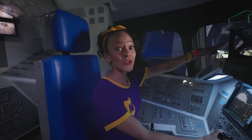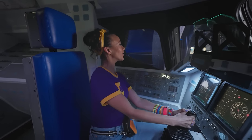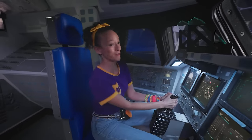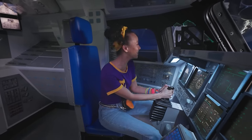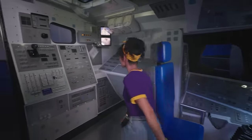Whoa! I can see so many stars! Being a pilot of a space shuttle is really fun! Whoa, there's more buttons back here!